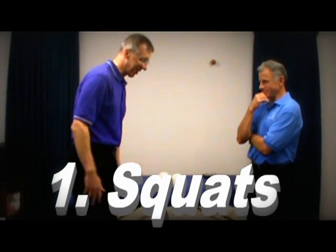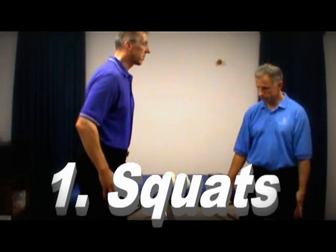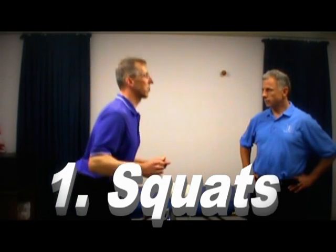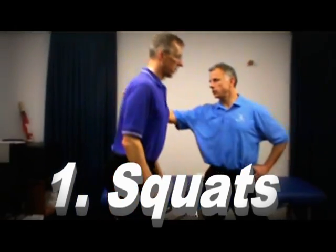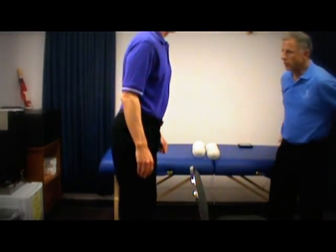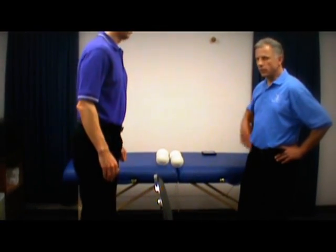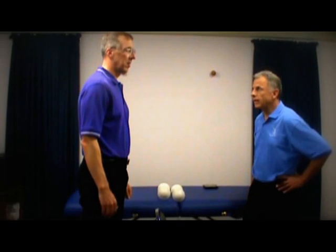A squat, yeah. So you're going to spread your legs apart about shoulder width, stick your butt out, put a little arch in your back, keeping your back straight, and you're just going to go up and down like this. See how he's got a good strong back here. Now this is working the gluteus maximus, one of the larger muscles in your body. If you're a sedentary person, you do have that flat butt.